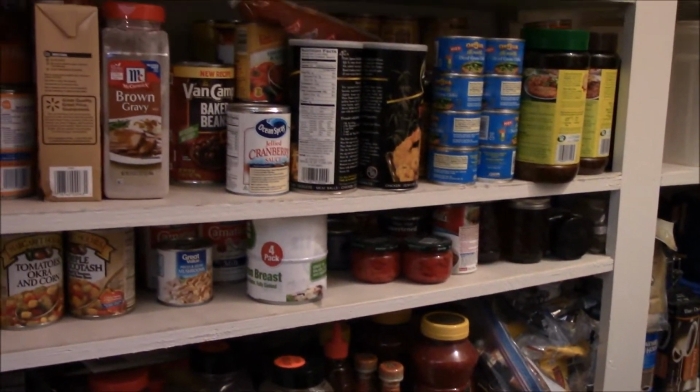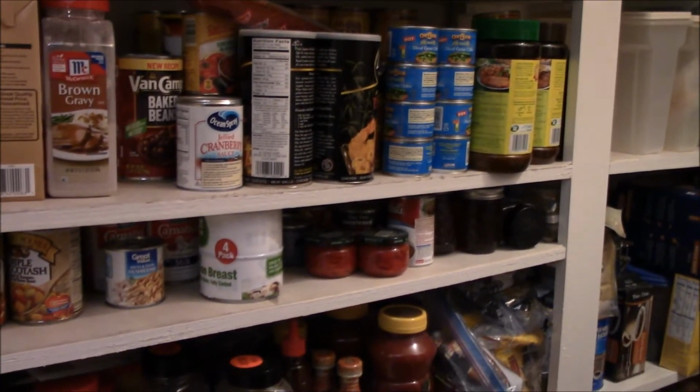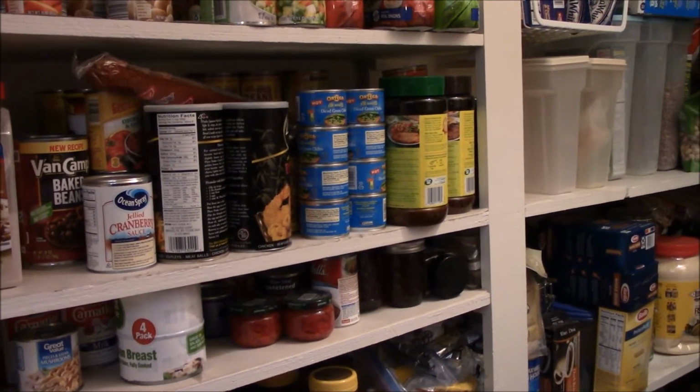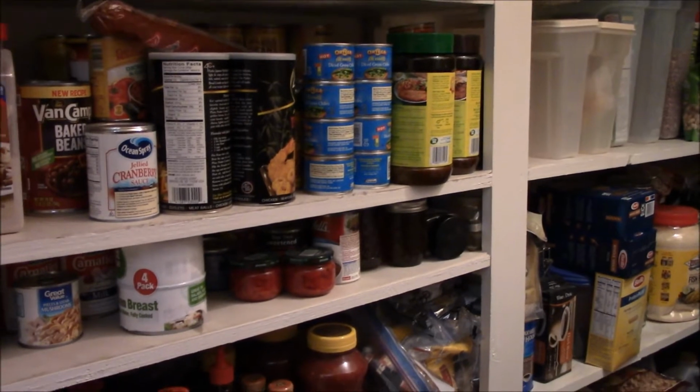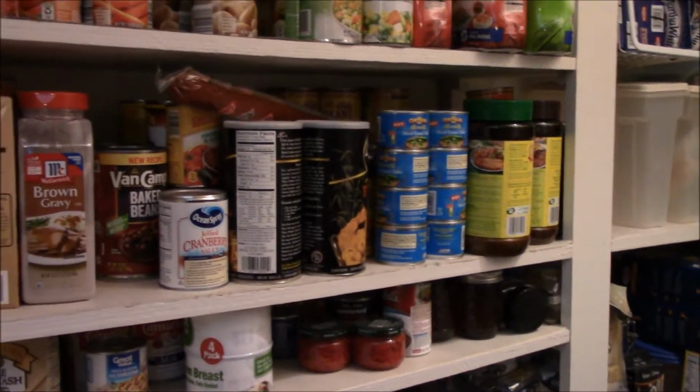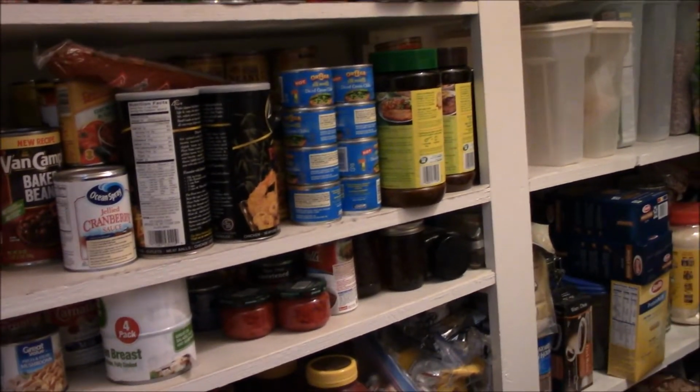Okay, I'm going to do a quick video to show you guys my pantry and freezer, and right now I'm actually kind of ashamed to show it to you, because it's a complete wreck. Absolutely, positively, completely a wreck. Nothing is organized anymore, it seems. Some of it is, but some of it's not. So anyway, I'm going to start up here.